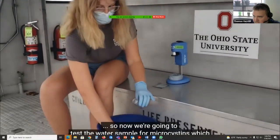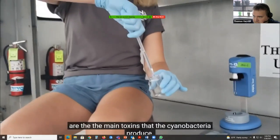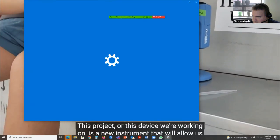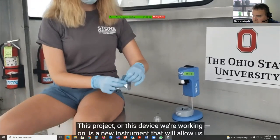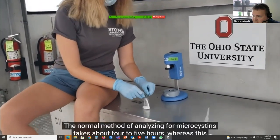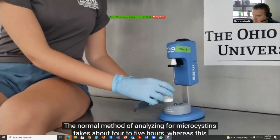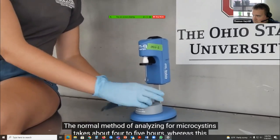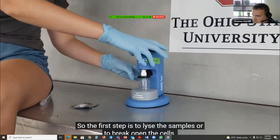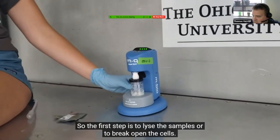So now we're going to test the water sample for microcystins, which are the main toxins that the cyanobacteria produce. This device we're working on is a new instrument that will allow us to get toxin data in 20 minutes. The normal method of analyzing for microcystins takes about four to five hours, whereas this will give us data in about 10 minutes. So the first step is to lyse the samples, or to break open the cells.